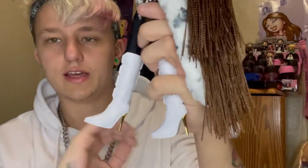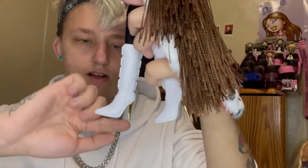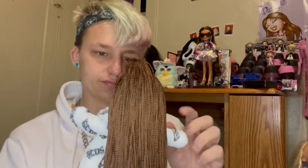Her shoes are my favorite. Oh my god. I love the details of her golden heel. And on the side, it says GCDS. And it has a bunch of details of boot covering, like boot material. Look.